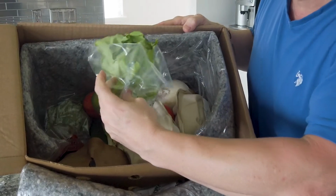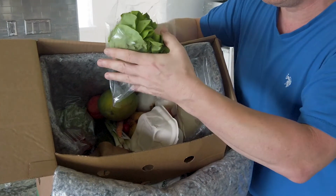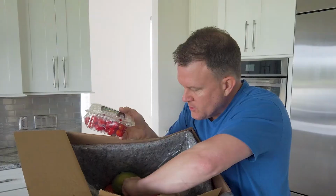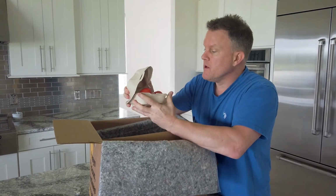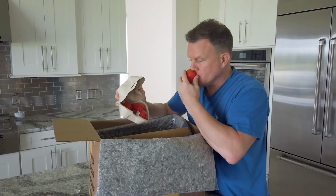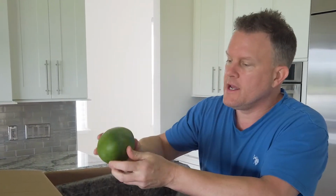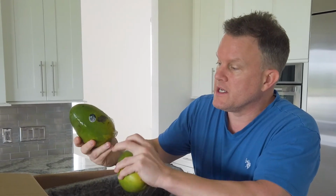All right, so I see some bib lettuce. We'll do some Thai lettuce wraps with that. Organic. Oh, and everything in here is organic. That's the other thing about this. And so we've got some of these cherry tomatoes. I like that it's in paper, not a polystyrene thing. Oh, look at them tomatoes. Those look pretty good. Oh, we got an apple. That looks like a gala. Oh, look at there. Little mango. Another mango. Those are good sized mangoes.